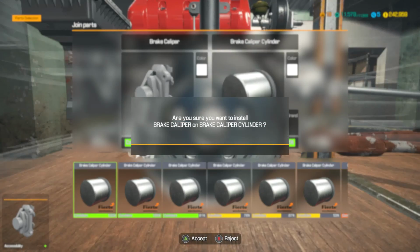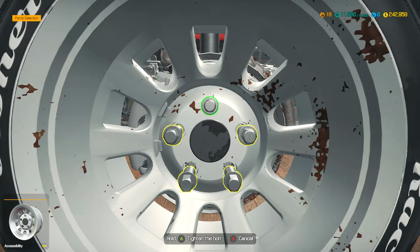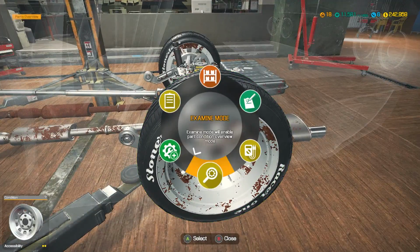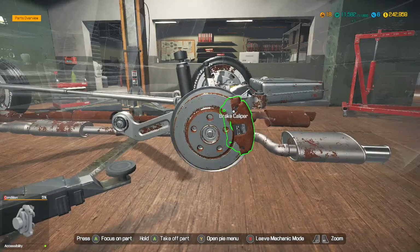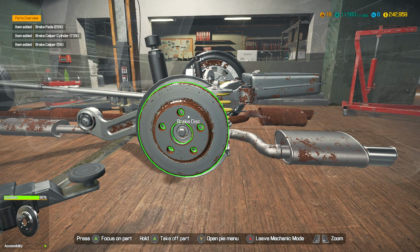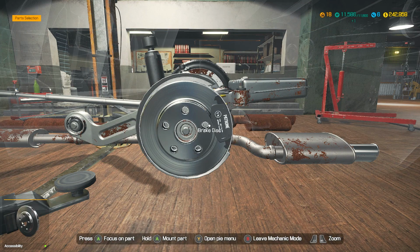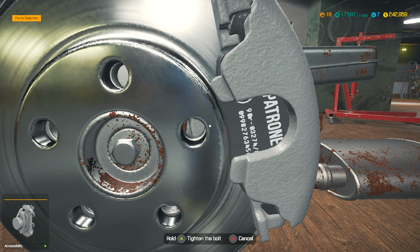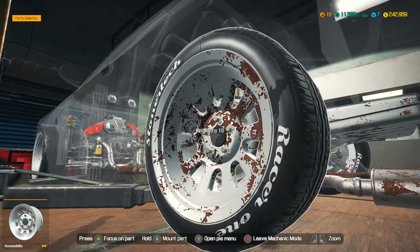Got this brake caliper. And boom, that's good. This wheel's gonna come off. I really like these wheels. I'm not gonna lie, I like the wheels. Alright. And we'll put this tire back on. This wheel back on. Alright.